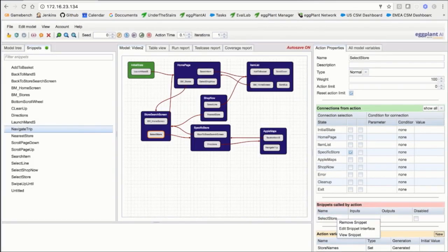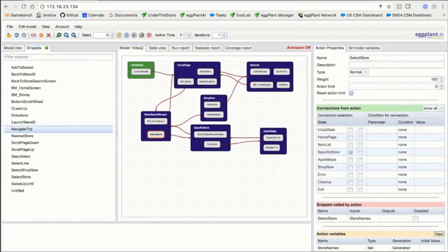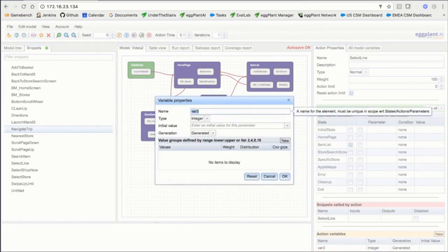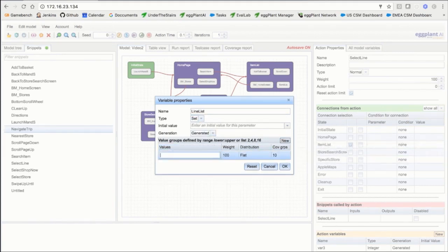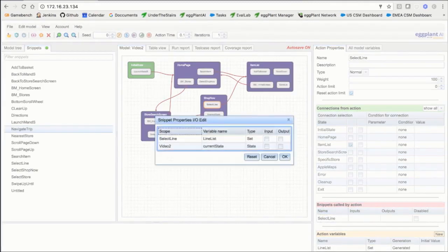Again, we need to link that variable we've created to the particular snippet over here. The final one we're going to do is our line. So we select line, and create a new variable here. Edit, call this, say, line list. Then select set, click new, and our line values are going to be beauty and home. Finally, we add the variable to the snippet.